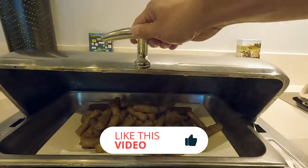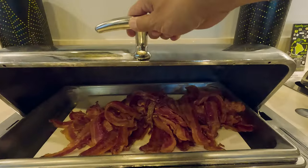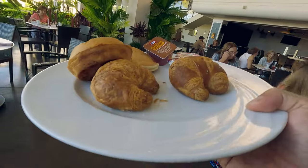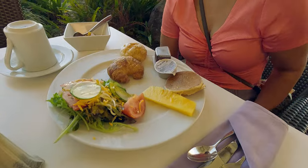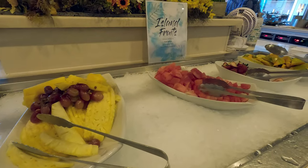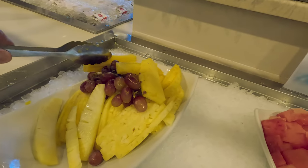But I didn't think the breakfast upgrade was worth $43, so my wife and I only went for the continental buffet. The choices are limited to cereals, pastries, croissants, pancakes, waffles, and fruits. I love the tropical fruits they serve for breakfast, like papaya, pineapple, and mangoes.